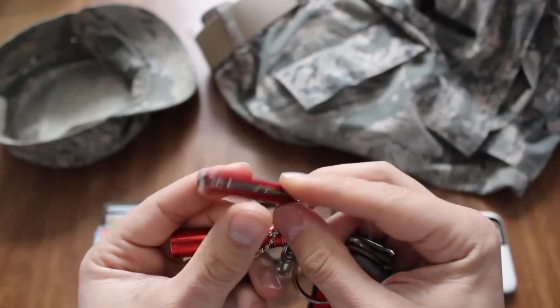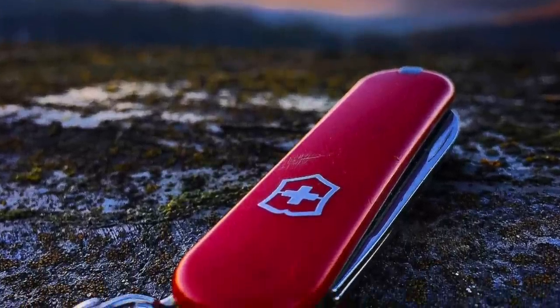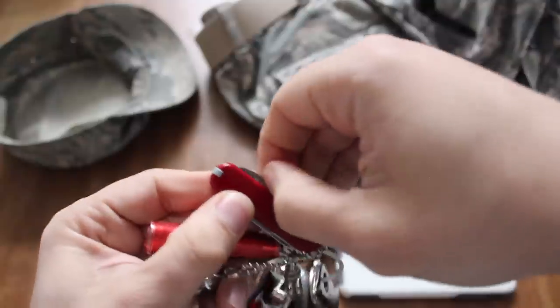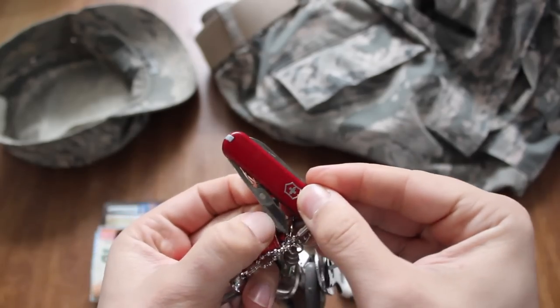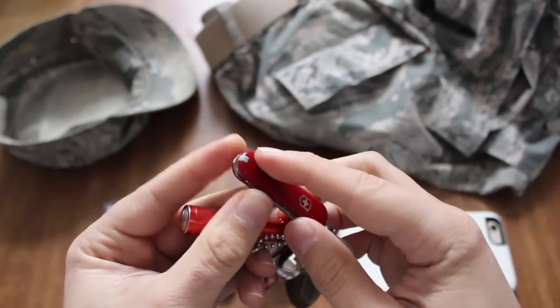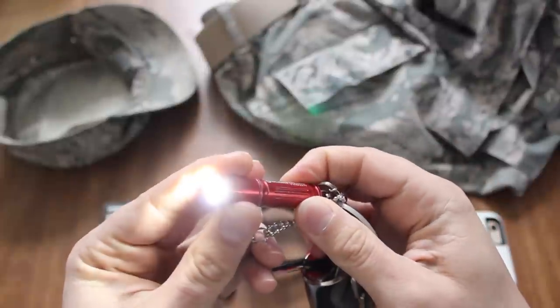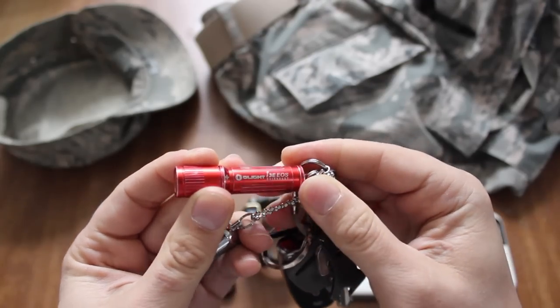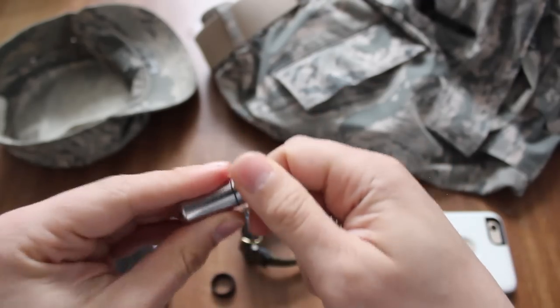Something that's not TSA approved anymore is the Victorinox Classic SD. This has your typical knife and a nail file and scissors, as well as a toothpick and tweezers. Moving on, this is an Olight keychain light, and this takes a AAA battery. I really like the versatility of that.